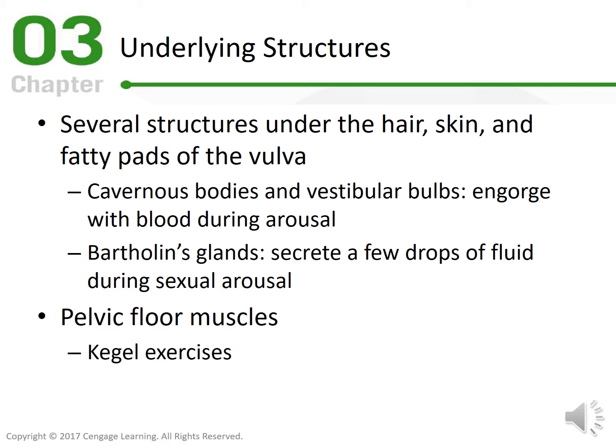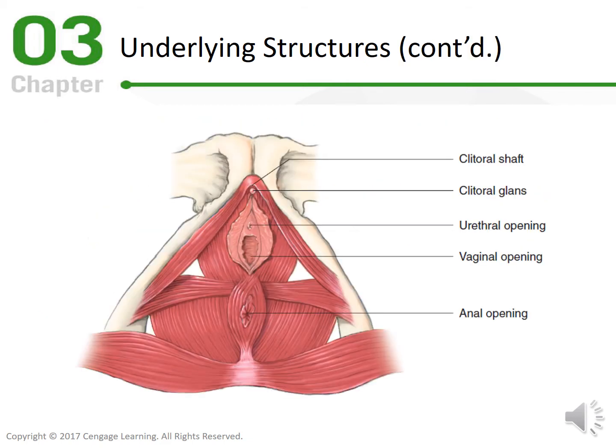Pelvic floor muscles and Kegel exercises. Kegel exercises can be used to increase the strength of pelvic floor muscles. Below is a diagram of the underlying structures.